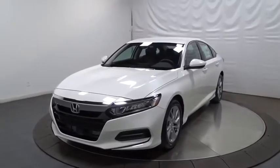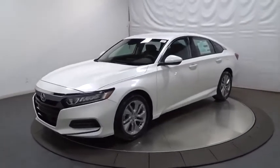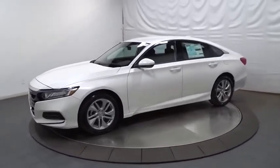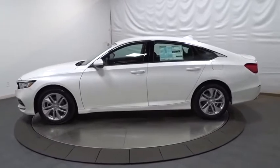Looking for the right vehicle? Check out the 2020 Honda Accord. Ingeniously simple, yet overflowing with luxury and technological creativity, all that and more in the Accord.